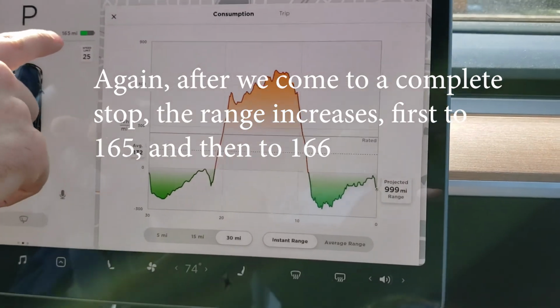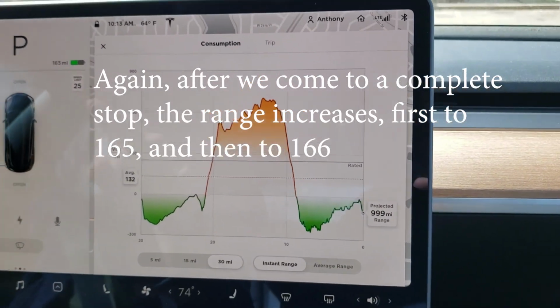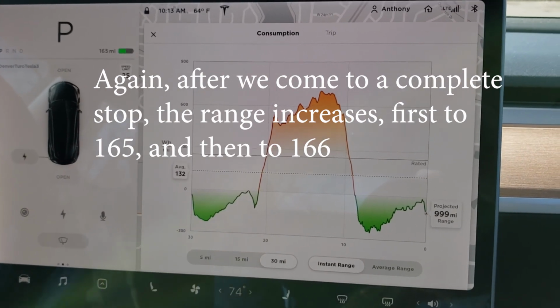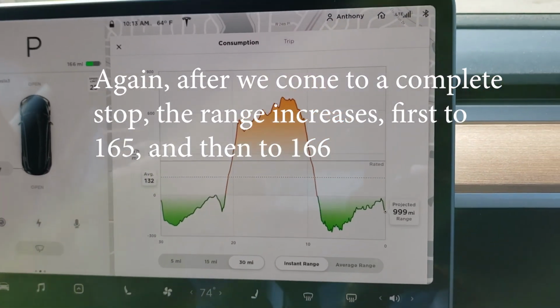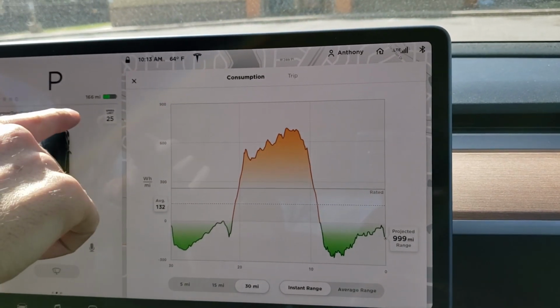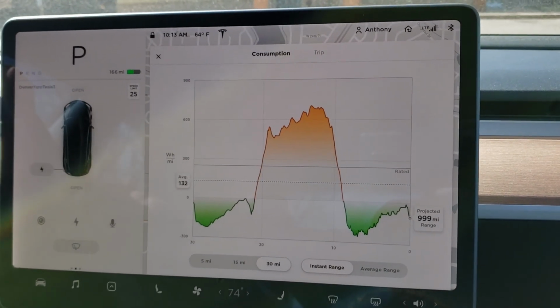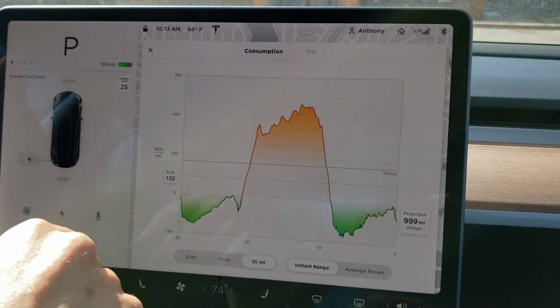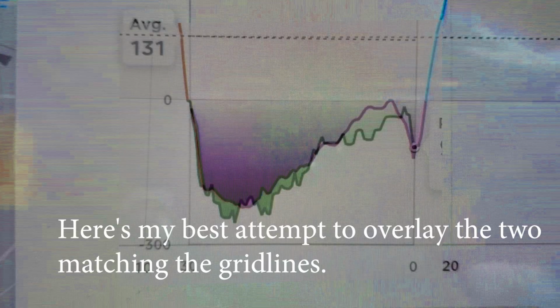It is interesting, though. Oh, now it just kicked up to 165. So that's a 5-mile increase. 6-mile increase. Now it's at 166. So that's the exact same increase we saw with the other one, with the first 3 coming at one point, and then the last 3 coming at the very end. All right, you can stop it.